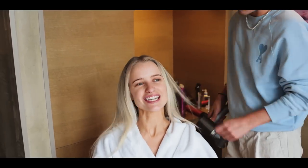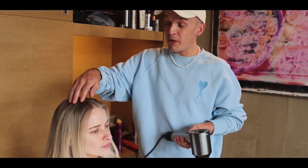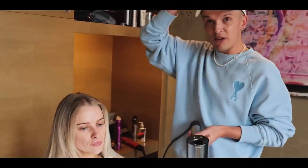Chris, talk us through what you just did. So with this, it's a special attachment. So if you've got any flyaways or breakage on the parting or anything like that, what it does is it pushes the shorter bits underneath the longer bits, so it hides all the flyaways, so you don't get those fluffy bits on your parting. Nice little behind the scenes.